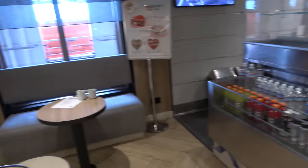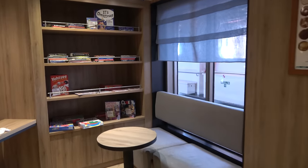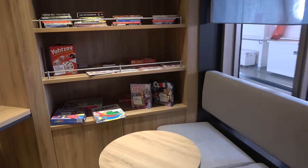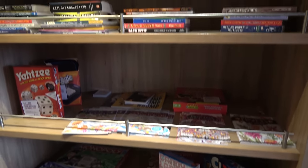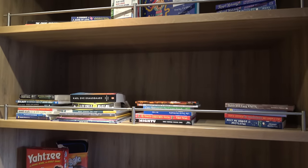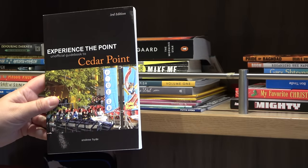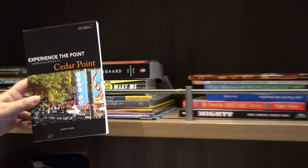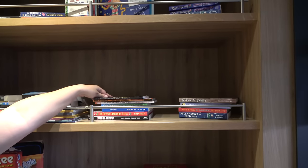Now, I believe they have some pastries, too. Yes, for sale. And they don't have a library on board the ship. I believe this was the old library location, but they do have an area where you can get games and a couple of books. But you know what? They're missing a book, Molly. They are. Experience the Point, the unofficial guide to Cedar Point by our own Andrew Hyde. So we're going to leave that here on the ship. Come find it here in the Java Blue Cafe.